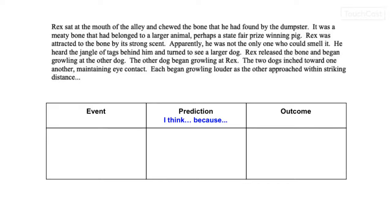Rex sat at the mouth of the alley and chewed the bone that he had found by the dumpster. It was a meaty bone, and that had belonged to a larger animal, perhaps a state fair prize-winning pig. Rex was attracted to the bone by the strong scent. Apparently, he was not the only one who could smell it. He heard the jangle of tags behind him and turned to see a larger dog. Rex released the bone and began to growl at the other dog. The other dog began growling at Rex. The two dogs inched towards one another, maintaining eye contact. Each began growling louder at the other approach within striking distance.